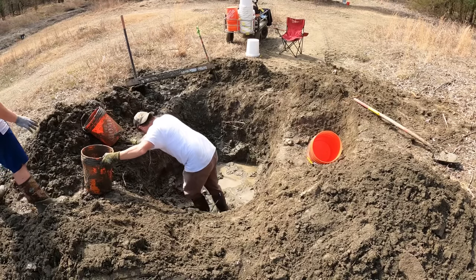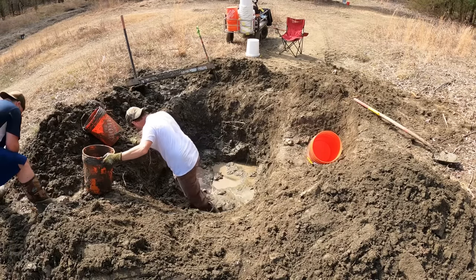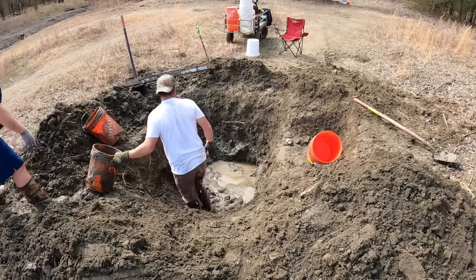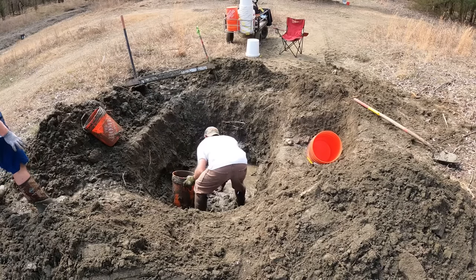The best holes were with all the water. It's easy, everyone will do it. You know the old saying, if it's easy, it ain't worth it. If it's worth it, it ain't easy.